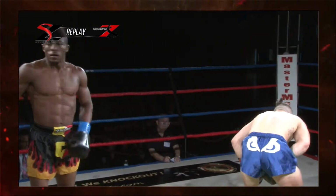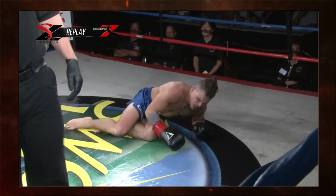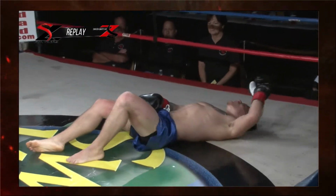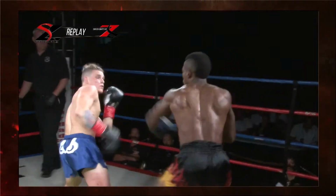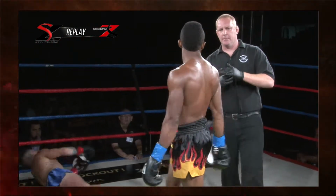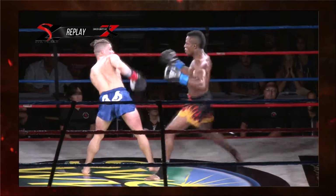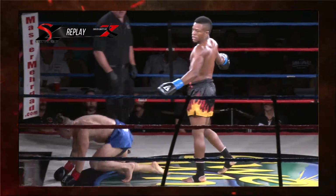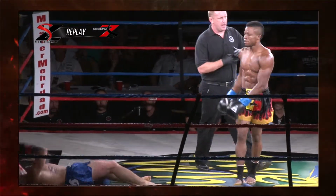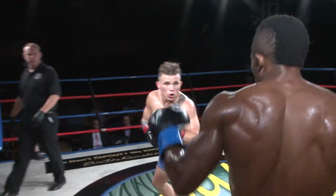Yeah, that was an inside kick right above the Muay Thai shorts. It was not a groin shot. Look at that. It was inside. You see that? You don't see a groin shot. Yep, inside shot. Inside legs. It hurts bad. So, round number three.